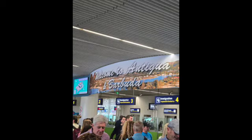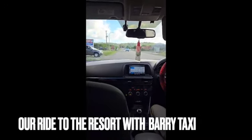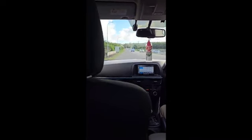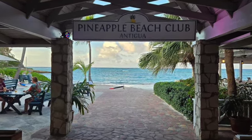It took us about 45 minutes to get through customs and immigration. We set up our airport transfers with Berry Taxi and Tours ahead of time. It was $100 for the VIP meet and greet. No issues at all with Berry Taxi. We have arrived in paradise.